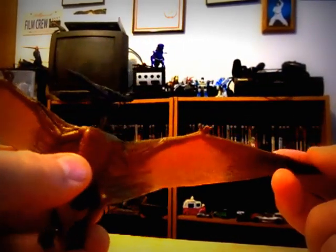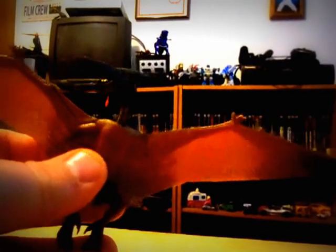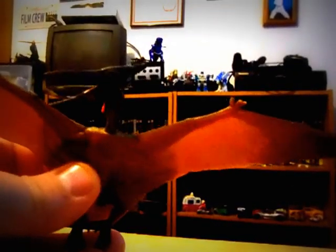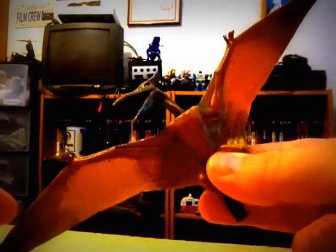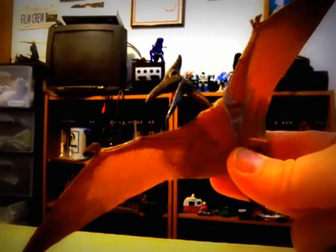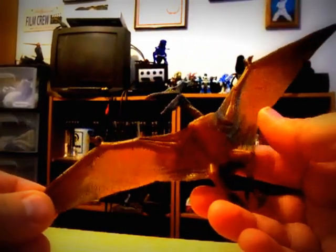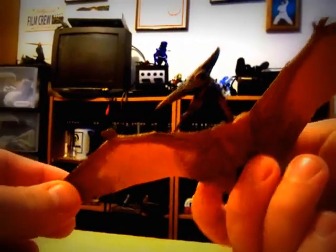Pteranodon lived during the Cretaceous period, about 75 million years ago. Pteranodon is perhaps the most well-known of all the flying reptiles, or pterosaurs. It appears in a dozen movies, TV shows, cartoons, transforming Pteranodons.